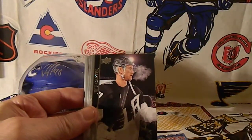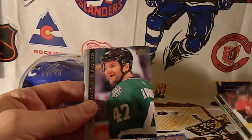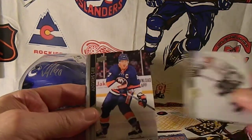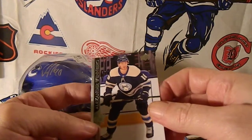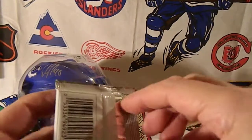Tuukka Rask, Jeff Carter, Dylan Demelo, Alexander Radulov, Blake Wheeler, Anders Lee, and Alexander Wennberg. All right, last pack, guys.